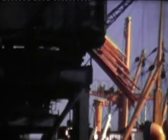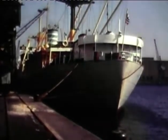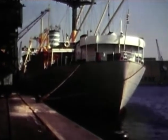This is the Nosaga, built in 1944 as the Leaside Park. Here we see her as Nosaga when she was sold in 1949 to Cia Naviera Oceana. She's 7,160 gross tons.